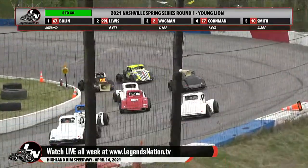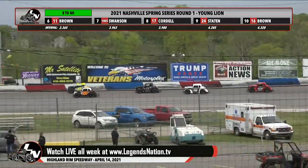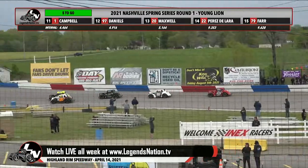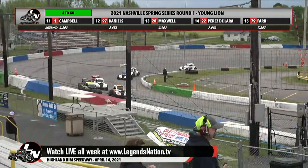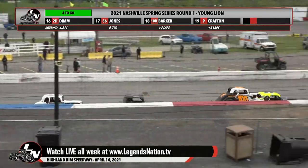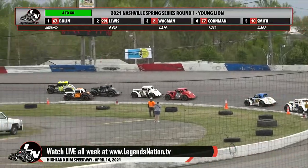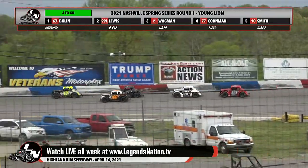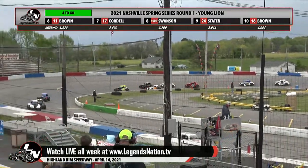The 100 of Swanson and the 17 of Cordell have not left each other alone since they got tangled up, and they have been battling side by side this whole race since then. And that's been holding up a nice little gaggle of cars as the 24 looks to try and get around them as well. Jacob Stanton now to the outside of Trishan Swanson. But 4 laps to go.